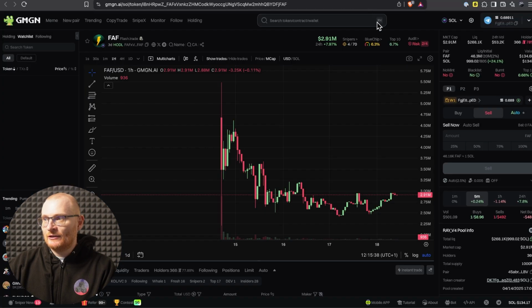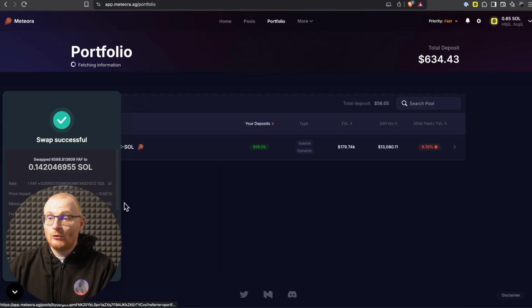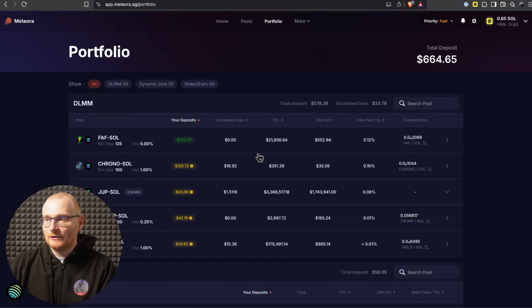FAF is the token. You can see it has a very small number of holders, and it's not burnt, and there's no mint. It's set up as a proper token. It's not going to be good for degens, but it is the governance token for Flash Trade. At a low market cap like this, it would be something that I would look into. We're going to have a look.